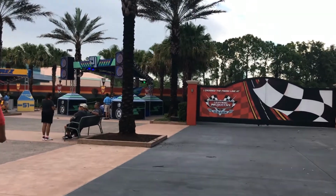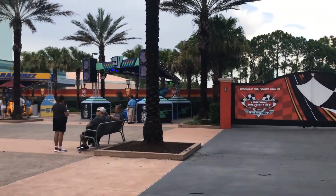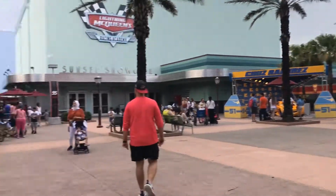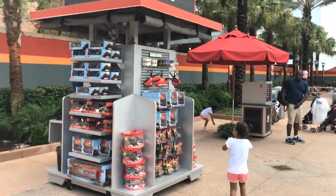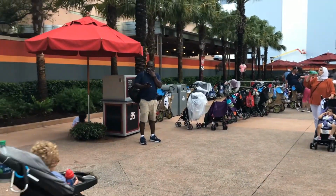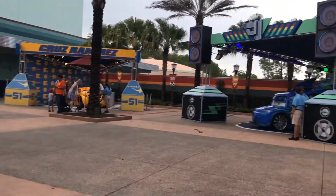Alright, so let's take a look and see what's back here. I have never come over here since it's opened. So it looks like you have Lightning McQueen merch, Cars merch. Looks like you got a place that you can buy drinks and beer. Got DJ.